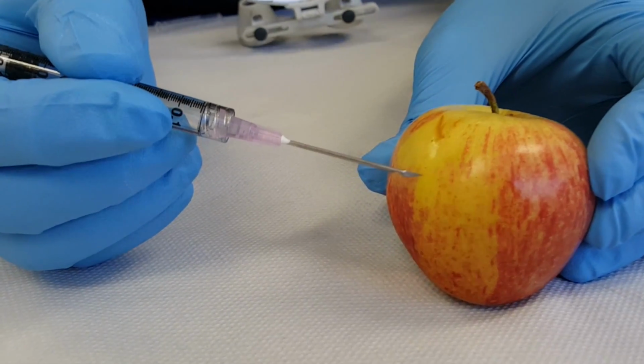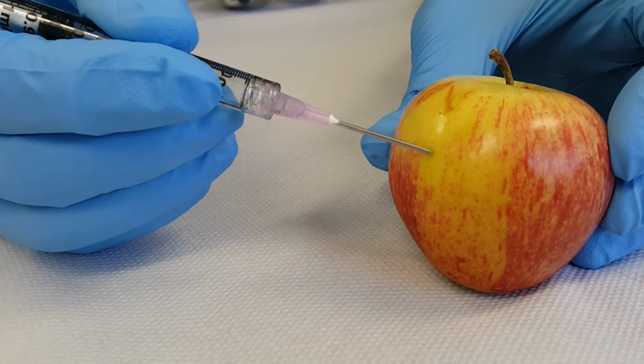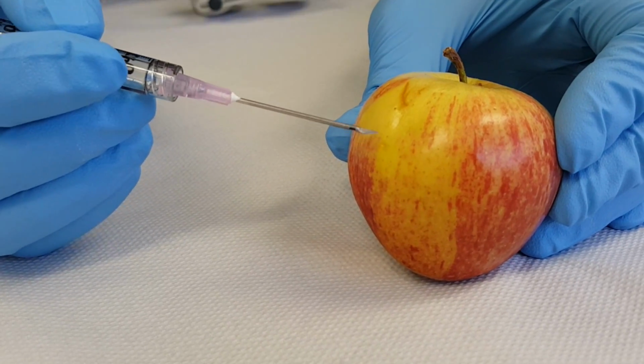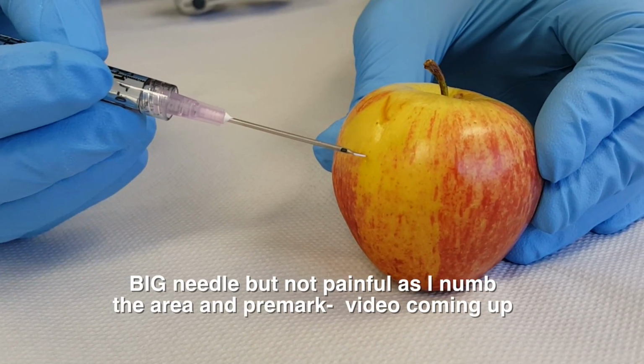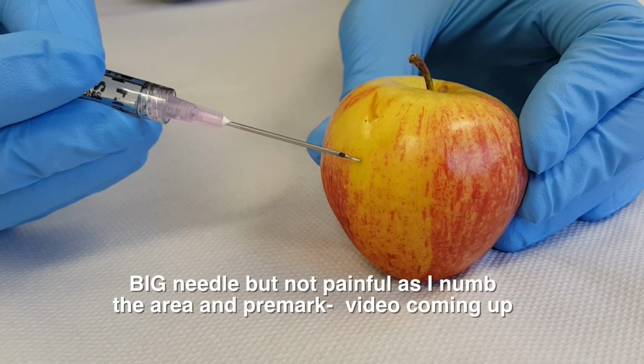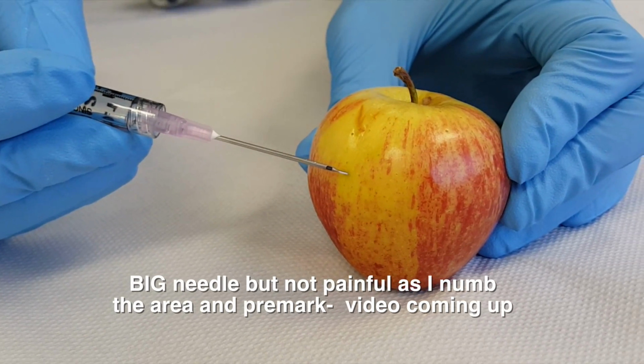No-core needle can actually go through the skin, and it's so accurate you can actually place it. See the tip over here? So the tip actually cuts the scar. So you can see I'm actually cutting the apple with this, but it's a very precise instrument.